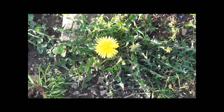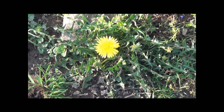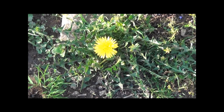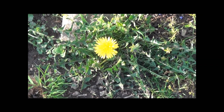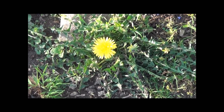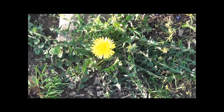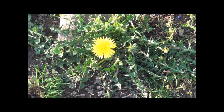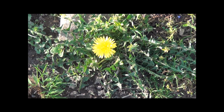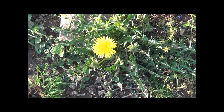Now if you can't identify this wild edible, then you must live somewhere where there's a whole lot of concrete, and you should be able to know what it is then. I've never saw a yard, I don't think, that didn't have these in them. This is the everyday common dandelion. Big time nuisance if you're wanting a pure grass yard, because they're almost impossible to get rid of. They have such a long taproot, but they have many uses as well.